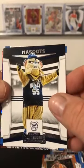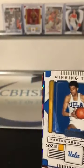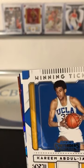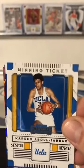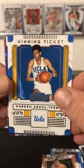There's a Butler mascot. Did he go to the Suns, Rick? Jalen Smith? I thought he went to Phoenix. I could be wrong. I'm sorry, guys. This is bugging me. Yes, Jalen Smith did go to Phoenix. That's who you're looking for, Rick, right? There's Kareem Abdul-Jabbar.